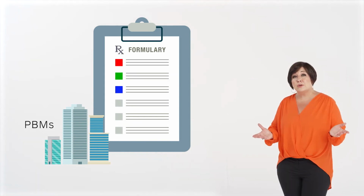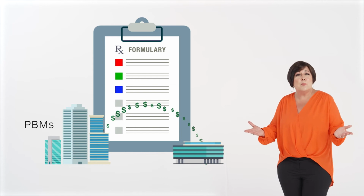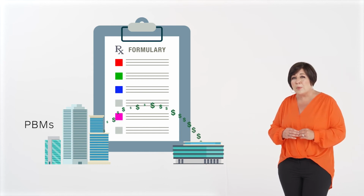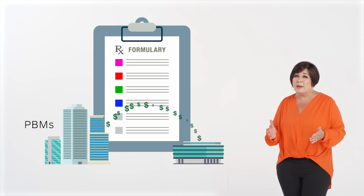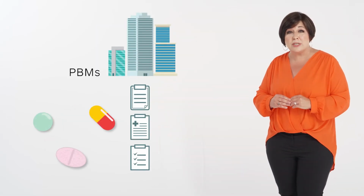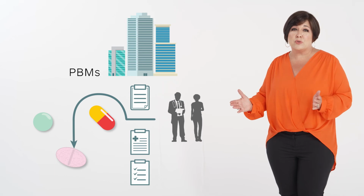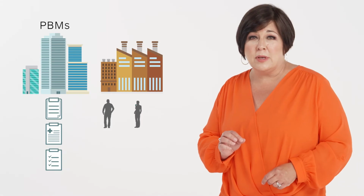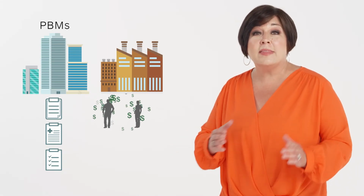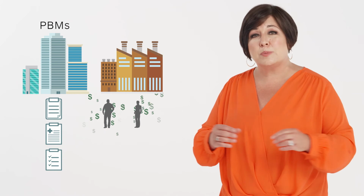In reality, PBMs negotiate directly with drug manufacturers to secure cashback rebates on drugs. In a sense, a bulk rate discount in exchange for a preferred spot on the formulary. However, these discounts don't always reach the patient, and the PBMs may pocket the rebates as profit. Then PBMs use various utilization management strategies to steer patients and prescribing doctors toward preferred drugs, which may not include the best drugs for a particular patient's condition and individual needs. These so-called cost-saving tools can come at a steep cost to employees, requiring them to jump through administrative hoops and pay higher out-of-pocket fees to access essential prescriptions.